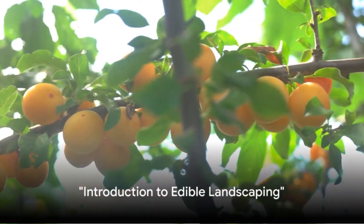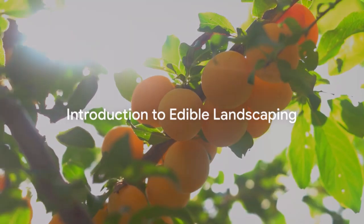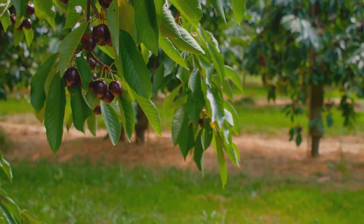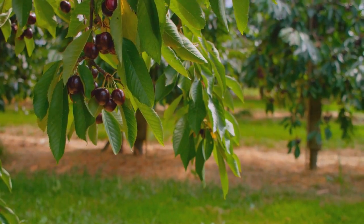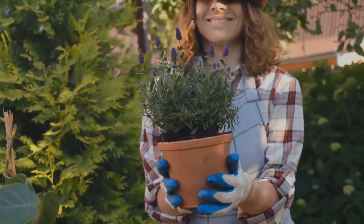Ever thought of making your garden not just beautiful, but also fruitful? Welcome to the world of edible landscaping, where the beauty of nature meets practicality. Imagine a garden bursting with color and fresh fruit. Well, you're in for a treat as we explore the process of edible landscaping with fruit trees.